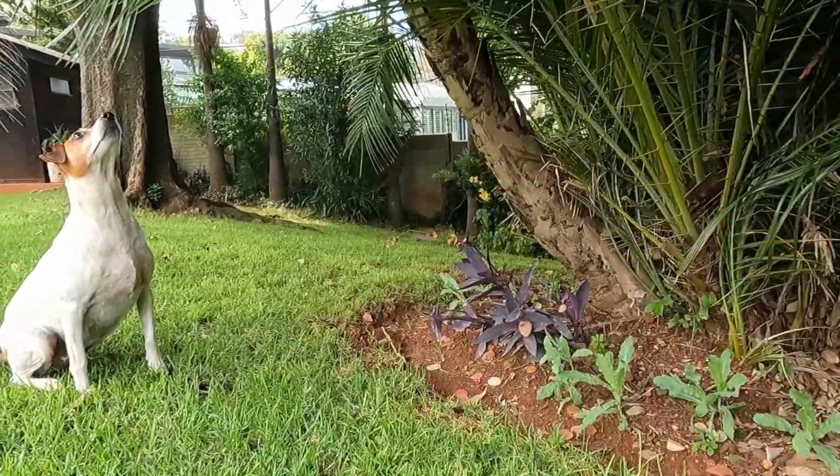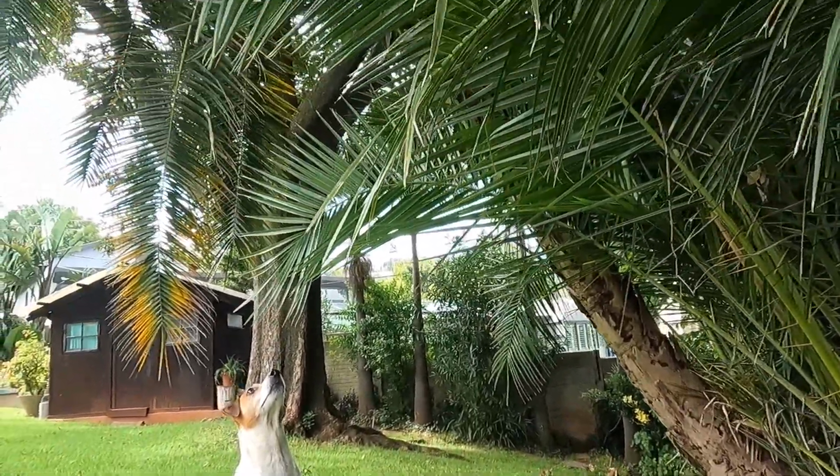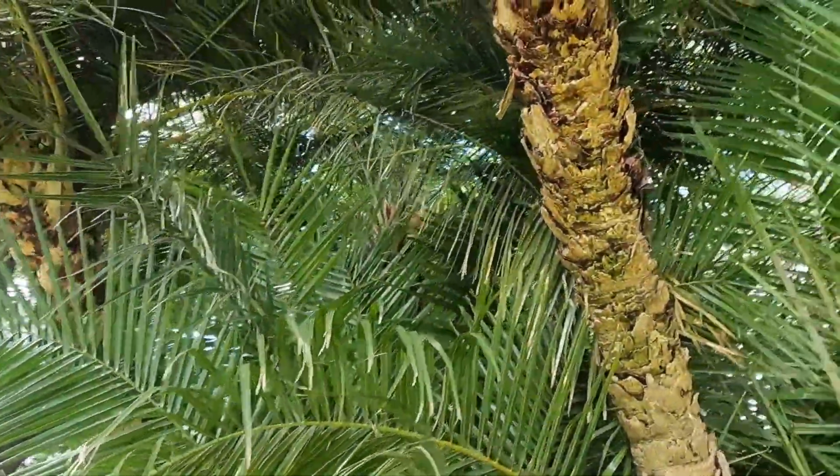Oh no. Now Gunner's also like, birdie. Is there a bird in there? There's actually a nest up there.